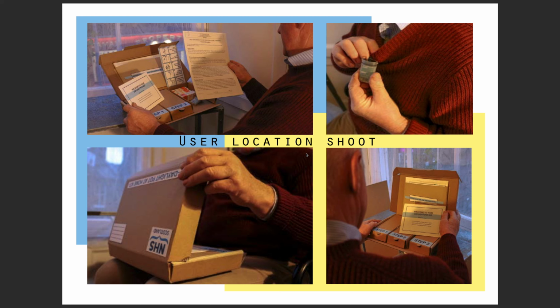Here are just a few images of a user interacting with the box. It brings the box alive essentially. It shows you how a person would work with it, and it just shows that someone is actually comfortable handling the box and going through the procedure.